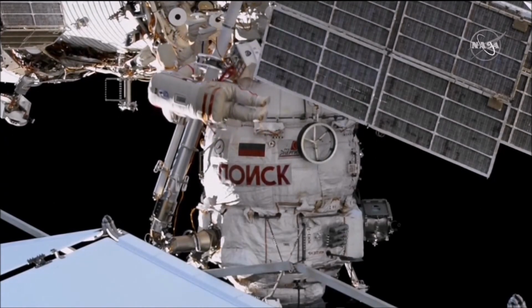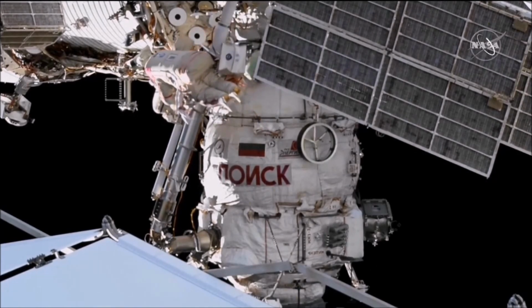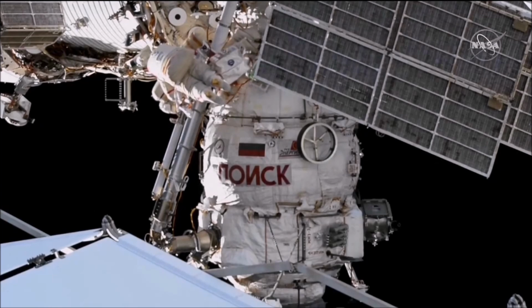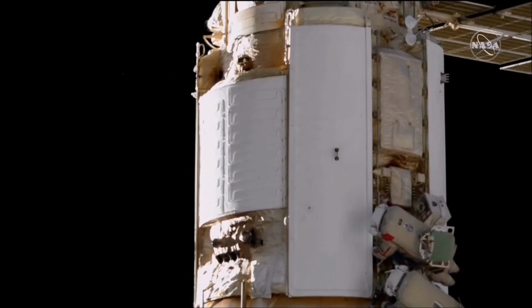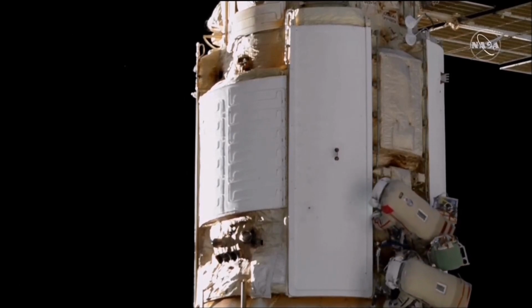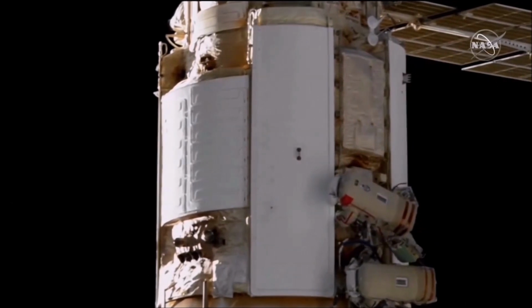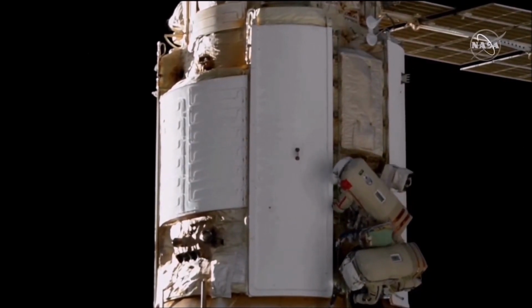Have already moved over there. Yes, you can hold the handrail. Stand by. Give it to me. Oleg, Denis, we are watching your translation. So you secured everything? Yes, that's correct. Of course.